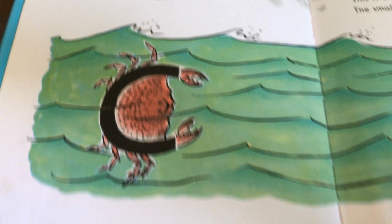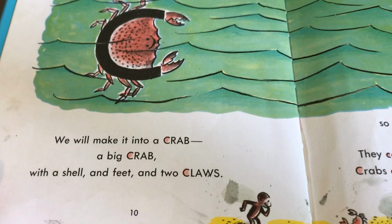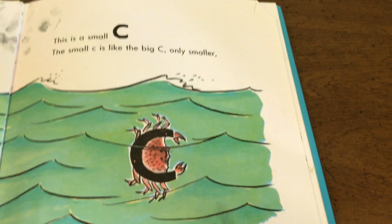This is a big C. See? We will make it into a crab. A big crab with a shell and feet and 2 claws. This is a small c. The small c is like the big C, only smaller. So it becomes a small crab.